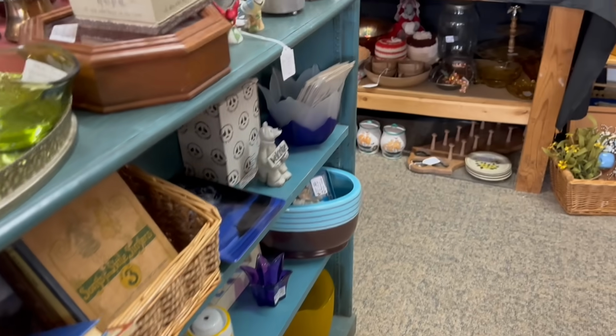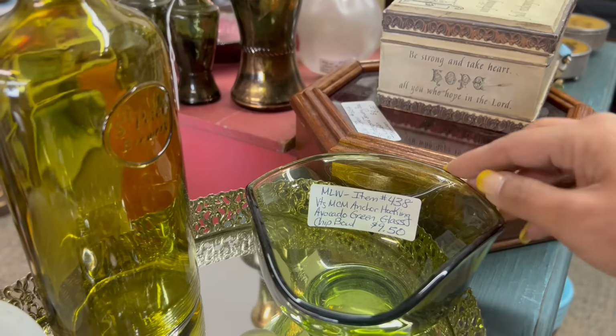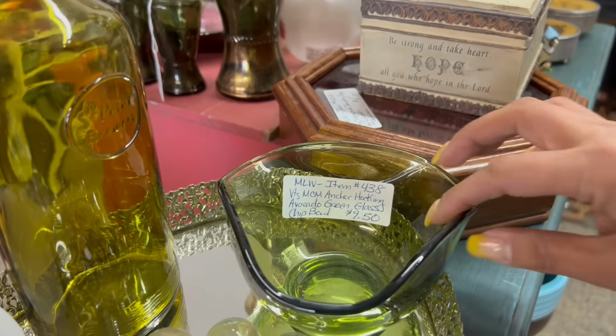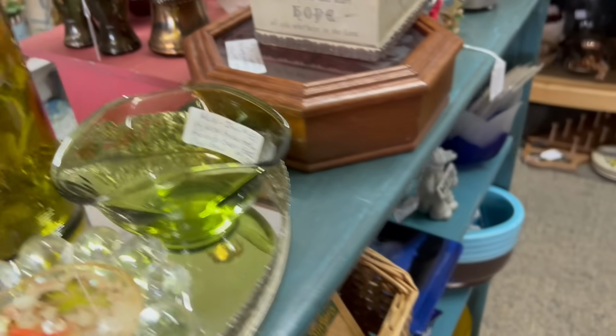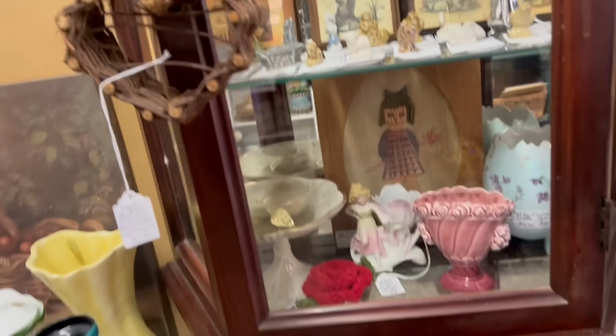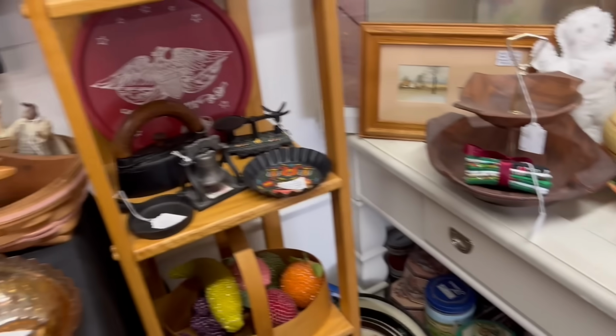Well, now I'm distracted again. This booth, Chipple. This booth has 40% off. I'm gonna give this one a glance over. I think I'm gonna save that shelf of Fenton cats to the end. Let's see what else is in here.